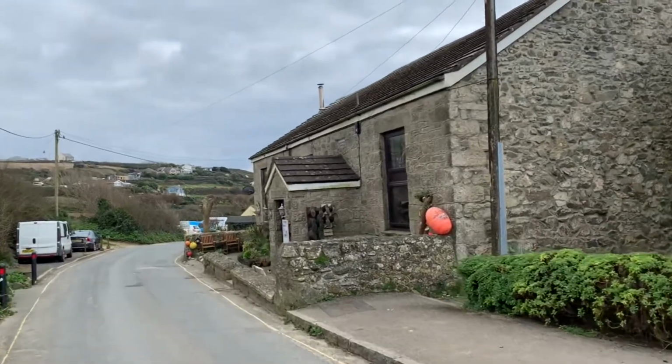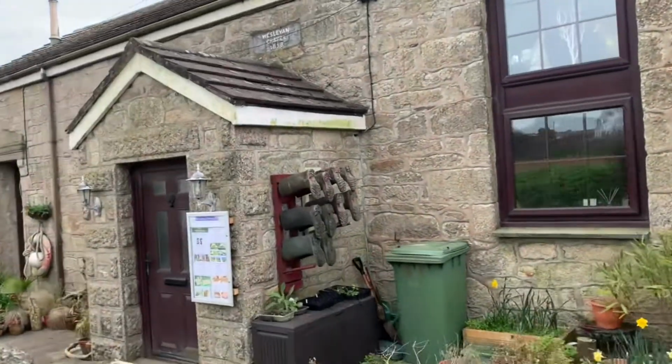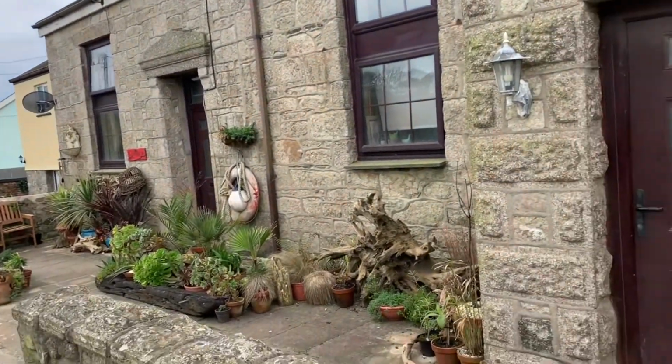Oh, this is cute. The old school. Or is it the school? No, I think it is the school. Chapel, isn't it? No, it's got the school written on there. Oh, is it? Yeah. Look at these.